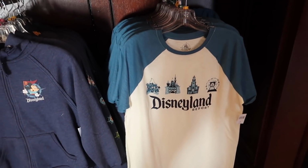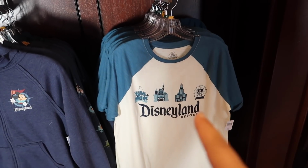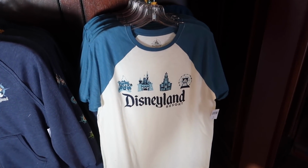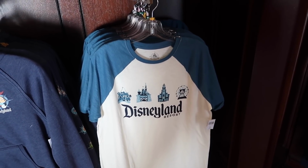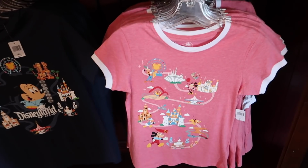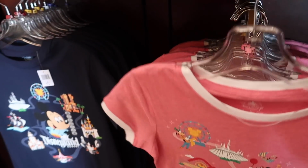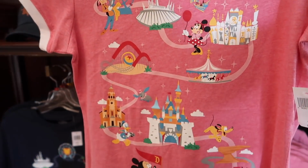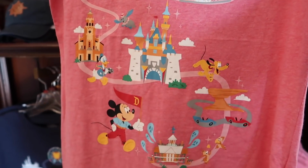It's another great shirt. That's actually really nice. I love this. I would definitely get that for myself. I wish that came in like a women's cut. But luckily for the women's tees, we have this really nice ringer. The color I'm not the biggest fan of, but it's super cute, very whimsical.